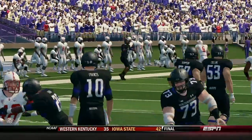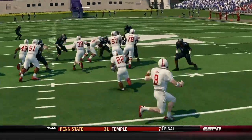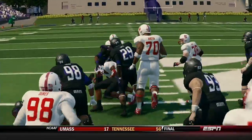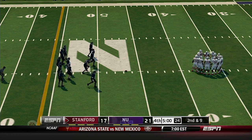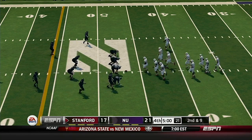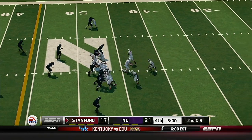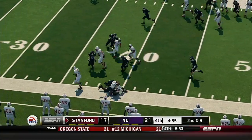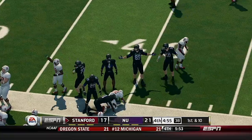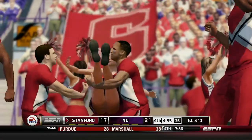So at the end of the third quarter, Northwestern leads 21-17. Great three quarters of action, tight ball game, and now it's the fourth quarter, and this will decide it. Here's an opening. He's knocked out of bounds at the 40. Gain of 13 on the play. That makes it first and 10.